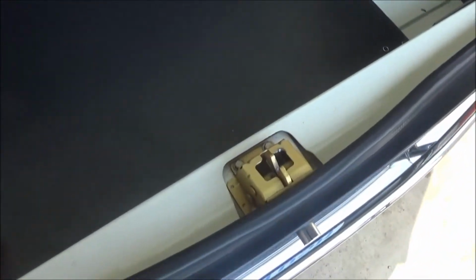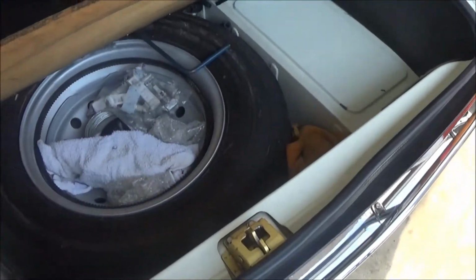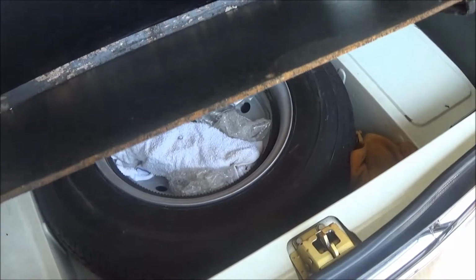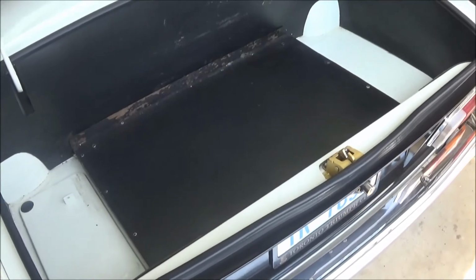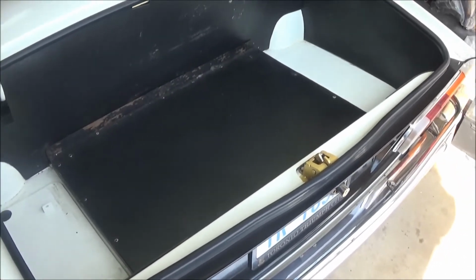You can see that the original spare, a red line spare, is under here. So I just thought I'd give you a quick shot of that before I take that trunk board out, and we'll see what parts we have stored underneath that board.